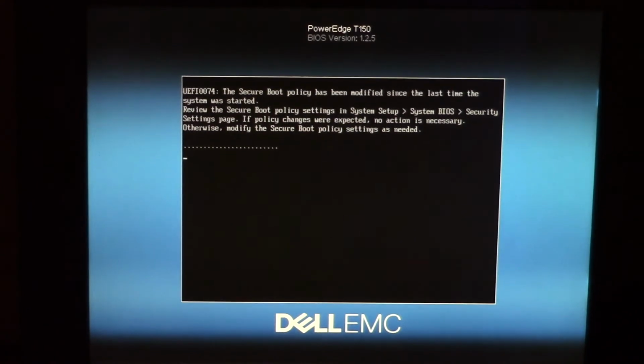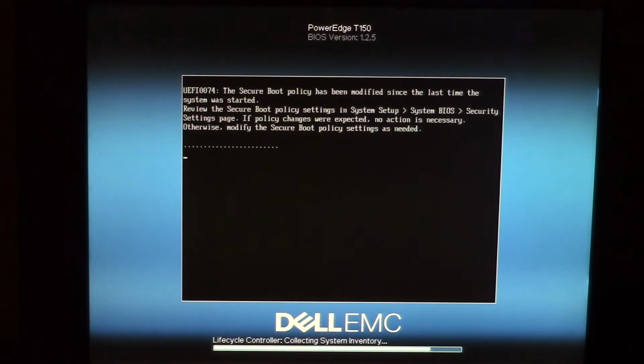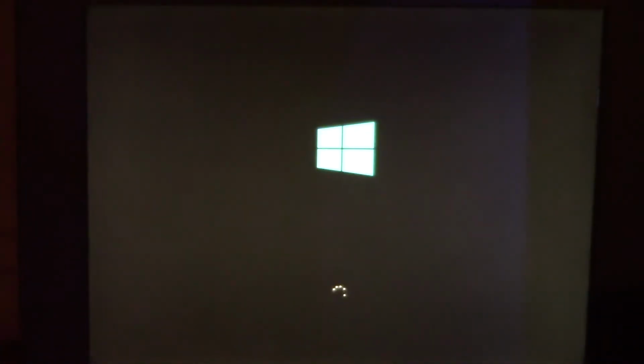The source boot policy was modified. Yeah, I don't really care. I would like to just boot off the hard drive, please. Thank you. There we go. Okay. I thought there was some post error. I'm like, are you serious? A brand new server throwing a post error?